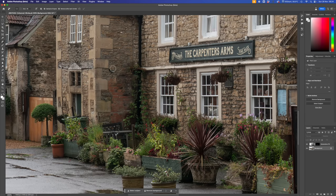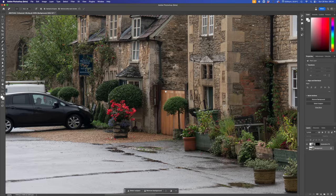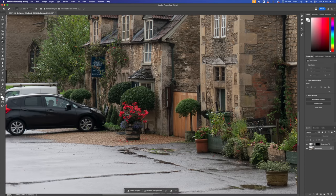And I'm just going to make the brush a little bit smaller using the square brackets to the left of the return key. And I'm just going to take out this little bit of cable that there is on the wall there. That's better. So I'm going to hold down the spacebar so I can move across. So just going to take out that little bit of cable there as well. Just tidy that up. That's fine.